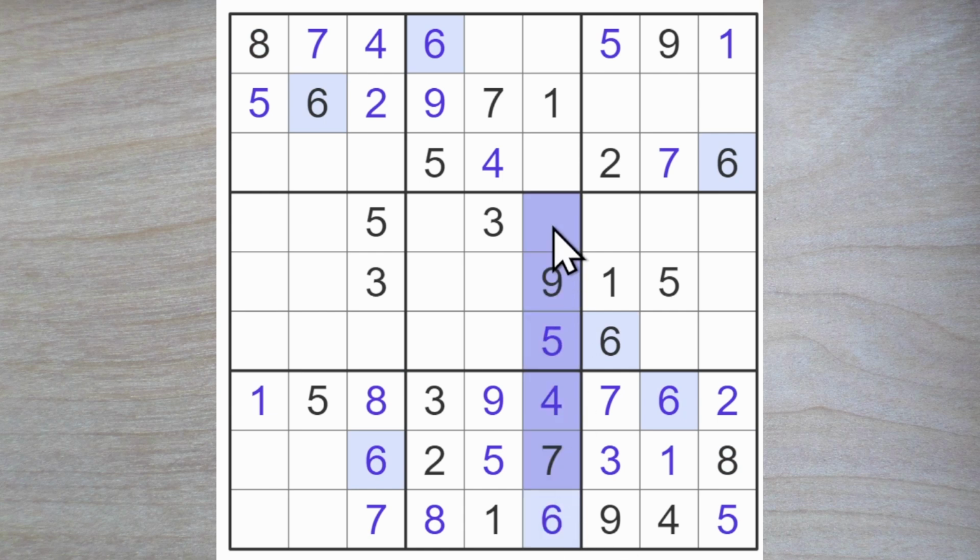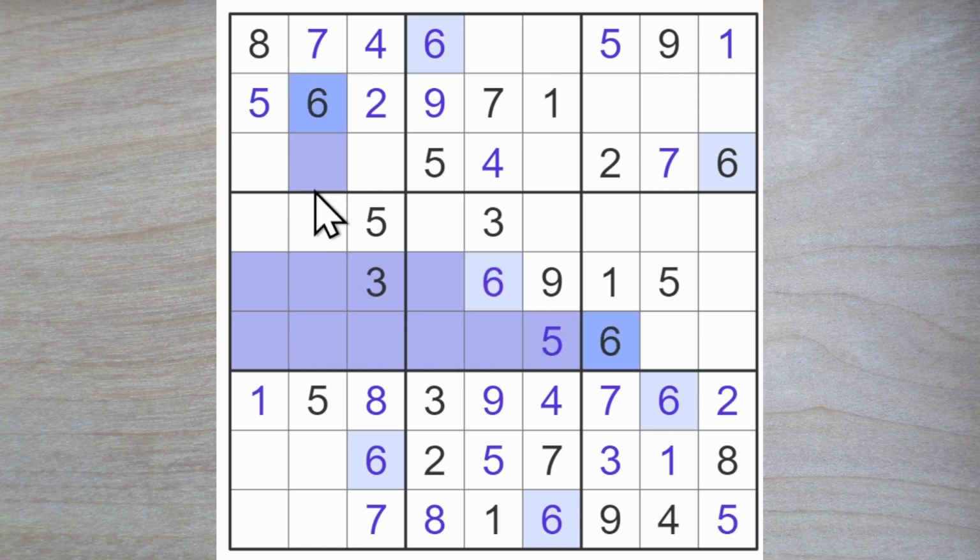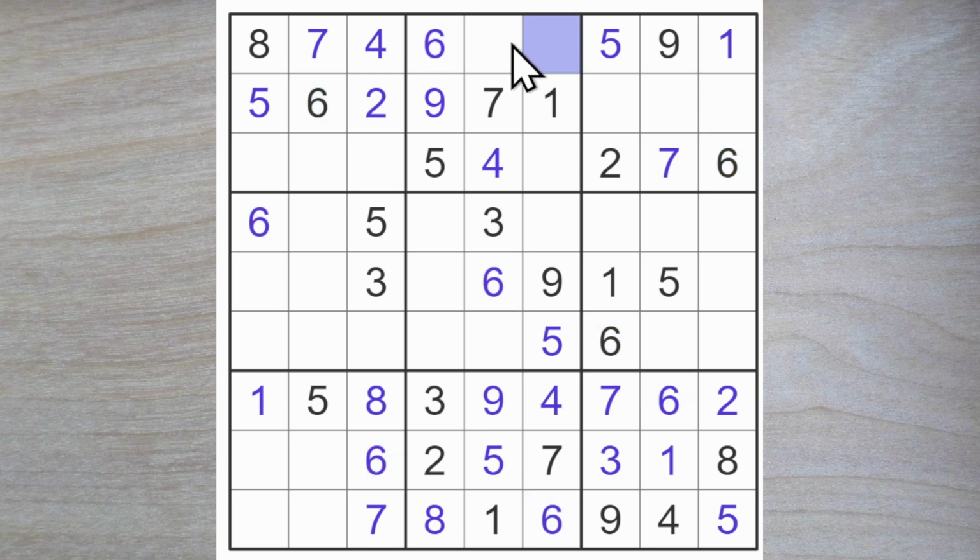Which blocks up? 6 blocks down. We have a 6 blocking over. This is a 6. And these 6s block across like so. This 6 blocks down, a 6 here. Here are 2 and a 3. The 3 blocks up, 2 here, 3 here, and the last number, of course, now must be an 8.